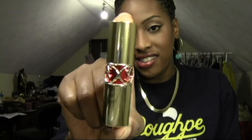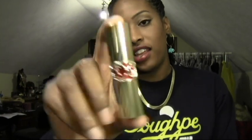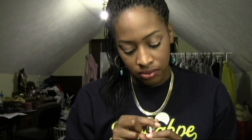So yeah. And one more thing. I got this for my birthday from my BFF. Thanks, Nikki. She got me a YSL lipstick in the color number 4. And it's gorgeous. A beautiful red. Love it, love it, love it. She knows me so well by giving me this.